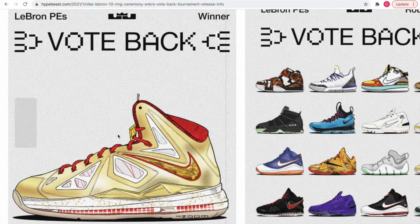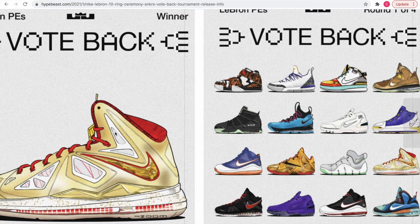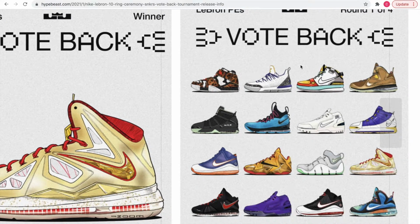So I'm really happy with this because now, while I did want, if I was to pick in the perfect scenario a sneaker to win, I did want the Stewie 6 to win. But in any other instance, I will say that if I'm picking a sneaker to win, I want it to be one of these ones that actually matter, whether it be in sneaker history or LeBron's career.